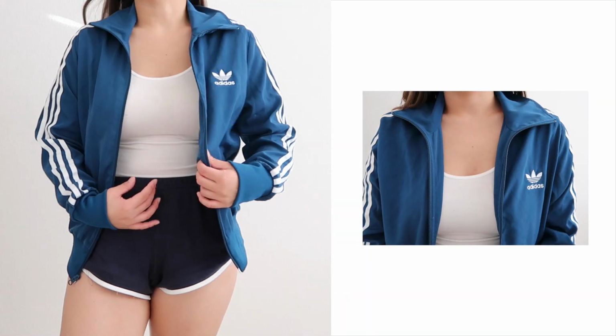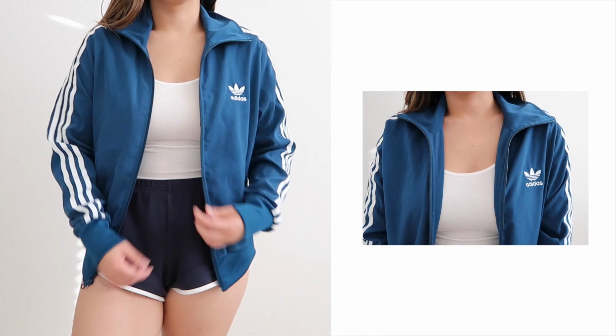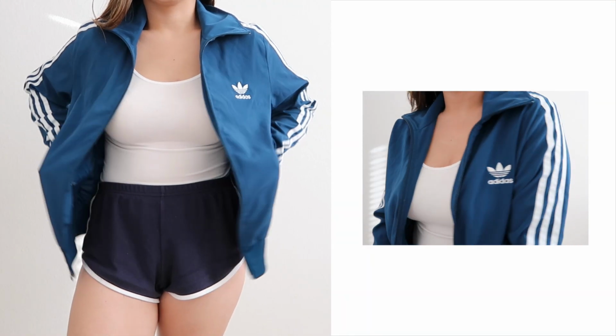So I'm going to start with the items that I thrifted when I went to Portland a couple of weeks ago. And the first one is this Adidas jacket. It's just really classic. I love that it's windbreaker material and the fit is loose, and I just feel like it's breathable. I don't know if that's the right way to say it, but that's how I feel.